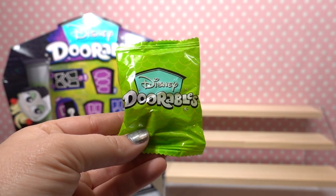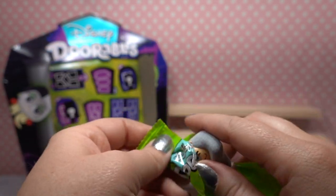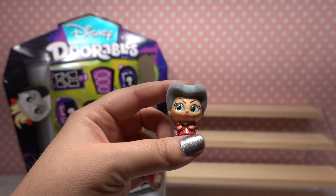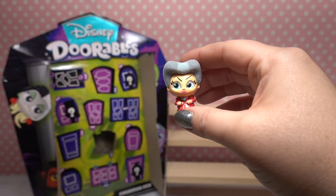Bag number one. They come in these little mystery bags. Let's see who we have. Oh my gosh, they're flocked. Oh, I did not realize that they were flocked. Oh, we are so here for this. Hello, Lady Tremaine. Wow, so here is Lady Tremaine. She's looking very, very evil.